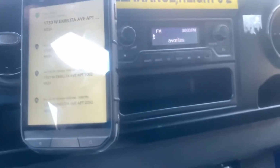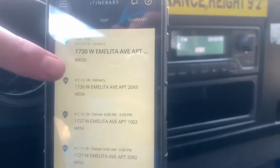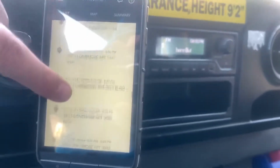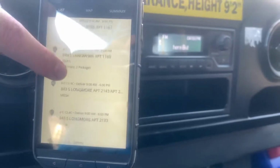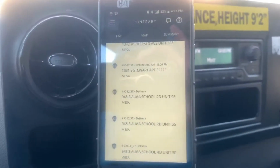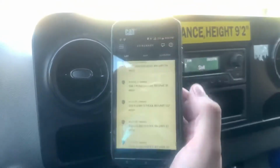I got stuck with nothing but apartments today. Look at this. Look at that. Apartment, apartment, apartment, apartment. And it goes on and on. It goes all the way till I finish. See? They're all apartments. Every single one of them. It's like I'm gonna be stuck doing apartments all day today. That's all they gave me. No houses, no condominiums, just apartments.